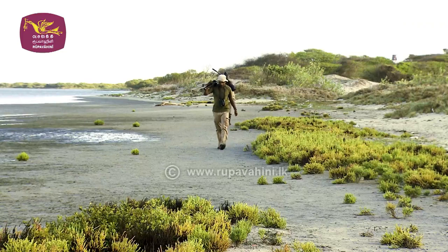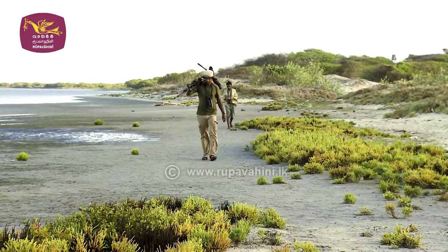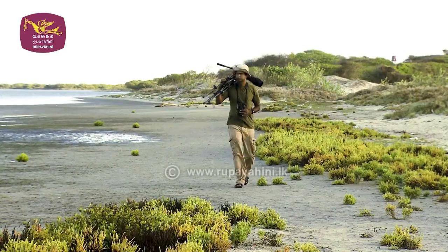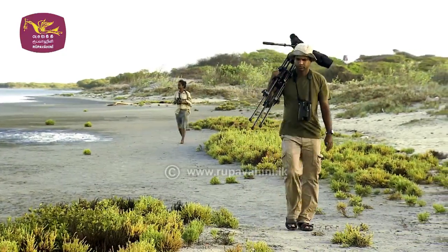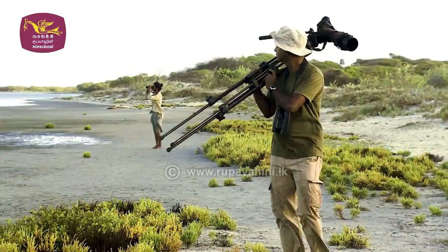I'm Professor Sampath Siniratna. I'm a professor in zoology at the Department of Zoology and Environment Sciences, the University of Colombo. While I'm teaching students about animals and environment, I'm a scientist who specializes in the evolution of birds, bird ecology, endemism, and in this context, the migration ecology of birds in the Central Asian flyway.